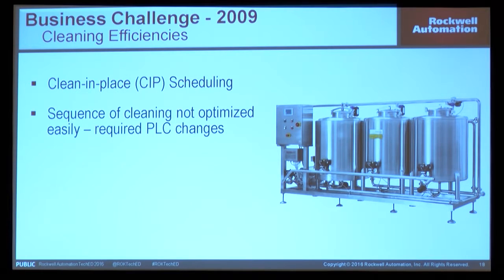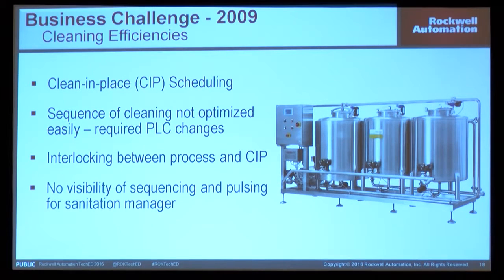So continuing on in the business challenges prior to 2009, so our CIP system, or the clean in place system. The cleaning system was very inefficient and difficult to make any changes. It was the exact same as the batch codes, so all the changes had to be made deep down in the PLC. With that, if a new circuit wanted to be added, we didn't have the support of adding that on, so what we'd do is just have operators basically end up using the same recipe as originally. Then what they'd have to do is manually turn on valves or reroute the CIP system in and through.